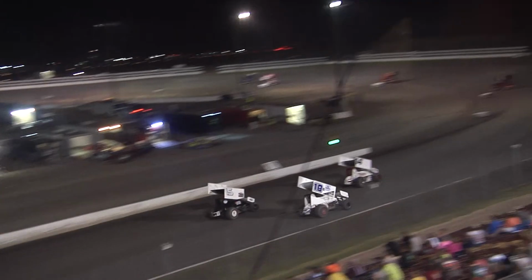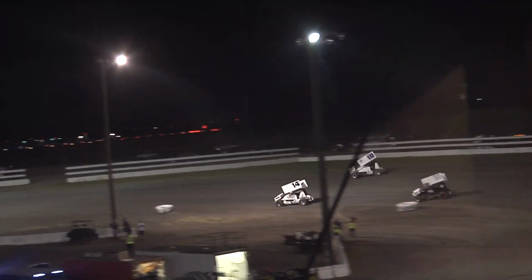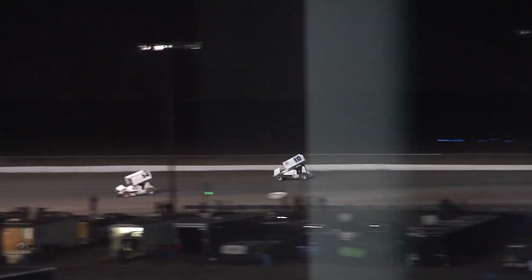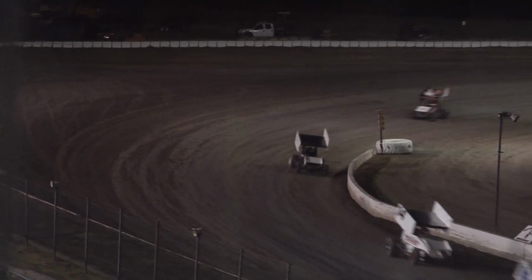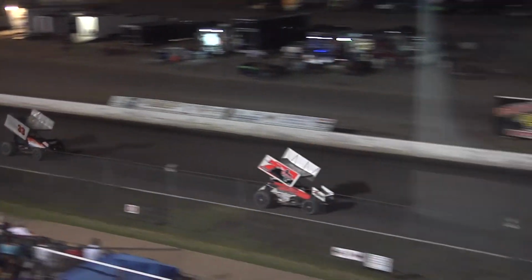Problems for the 2 car. I think he's far enough off the Speedway where we'll stay green. The 2 car of Kobe Stubblefield at the top of turn 3. Here's your leader, down into turn number 1.